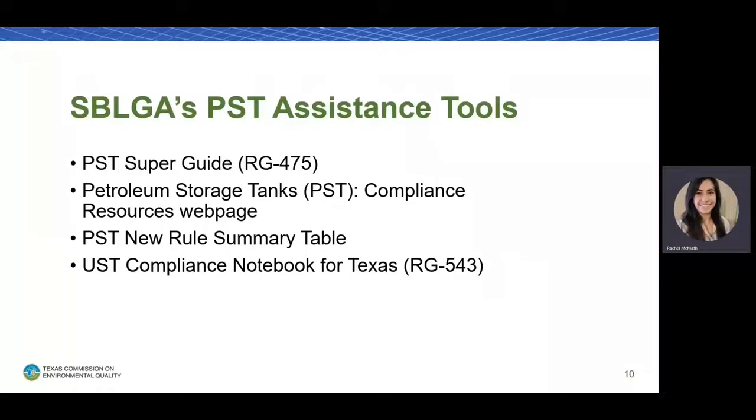We also have a compliance resources webpage that is geared specifically to PSTs. If you go to the main TCEQ website, www.tceq.texas.gov and type in PST compliance resources in the search box that's located in the upper right-hand corner, it should pull up the webpage. The compliance resources webpage has tools, guidance documents, the compliance checklist I mentioned earlier, and the UST compliance notebook that we are going through today.